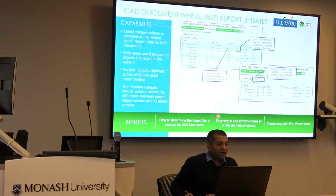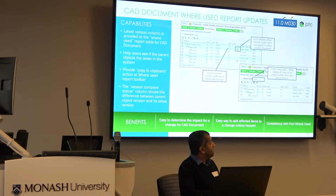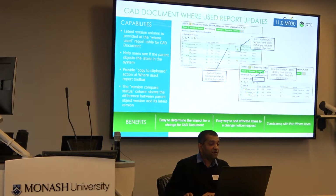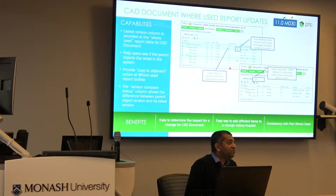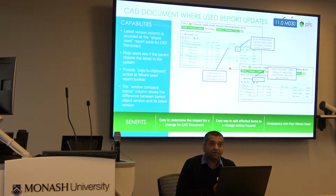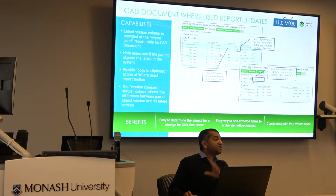Another nice enhancement here is that a lot of customers use Windchill to get an understanding of the related objects. Related object is a very powerful feature in Windchill. I've got a CAD model, and I can see where it's being used. Traditionally, if you look at the where used report, it shows me all those objects connected or related in different versions of that object.